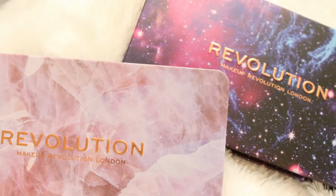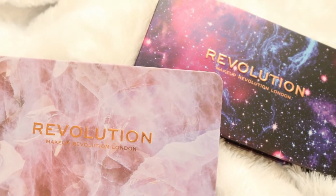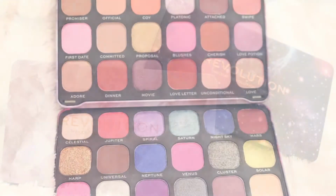So my next Gotta Have It product for the month of May is actually 2 products in one. They're both by Makeup Revolution, and they came out with 4 new eyeshadow palettes, each with a different theme. They're all part of the Forever Flawless collection. The first one is Unconditional Love, and the other one is Constellation.